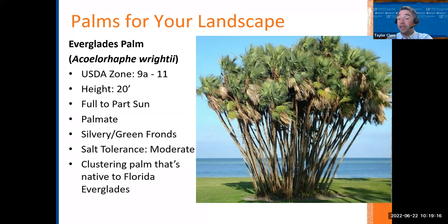But this actually grows in 9A to 11, so you can pretty much grow it around the county. Now, if you're in the far west side of the county, you might not do too well with big cold snaps or freezes, but it gets about 20 feet tall. And I just really love this clustering form of the palm. It does well in part sun.